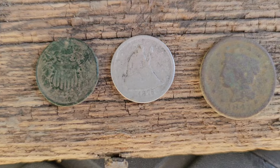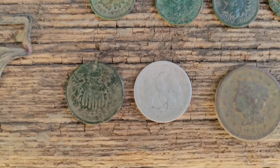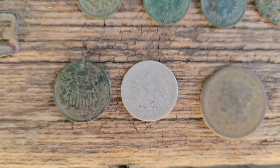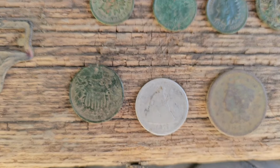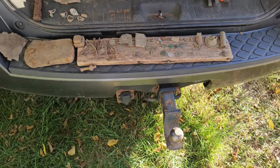And the 1875 20-cent piece. I guess the eagle's facing the other way for a quarter. Didn't know that either. Didn't know a whole lot about it at all. Awesome. Unbelievable. Alright guys, later.